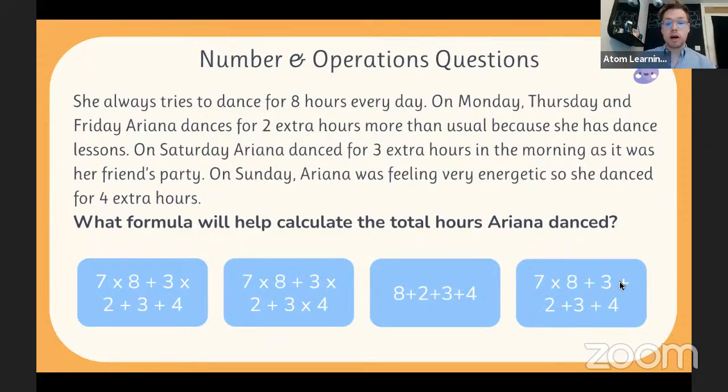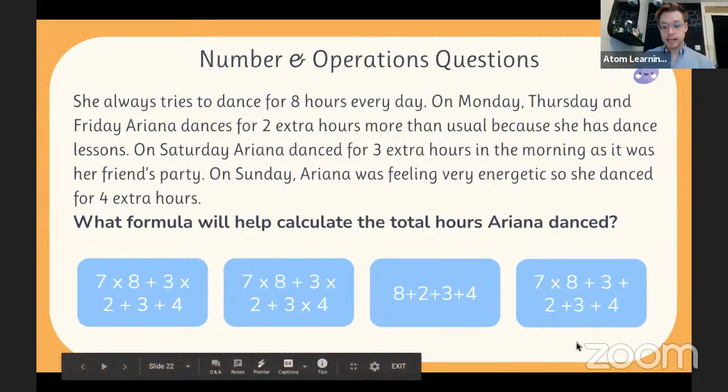Finally, we know that on Saturday, Ariana danced for an extra 3 hours. Now, in maths, you need to sometimes translate the words into symbols. So an extra 3 hours is the same as saying plus 3 hours. So we need to add the 3 hours from Saturday morning. But Ariana was really energetic on Sunday, so she danced for an extra 4 hours. So we need to add a plus 4 for the dancing she did on Sunday. So what answer does that give us? How did we all do?